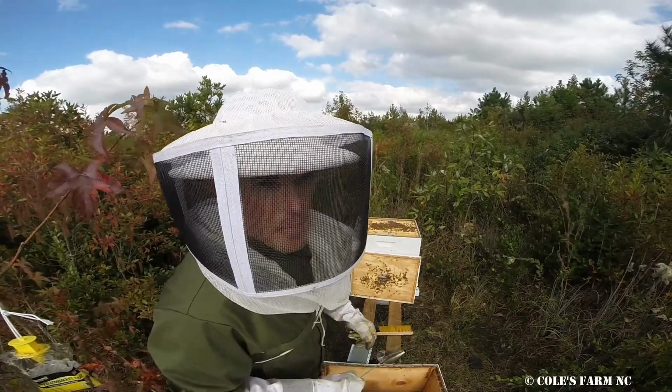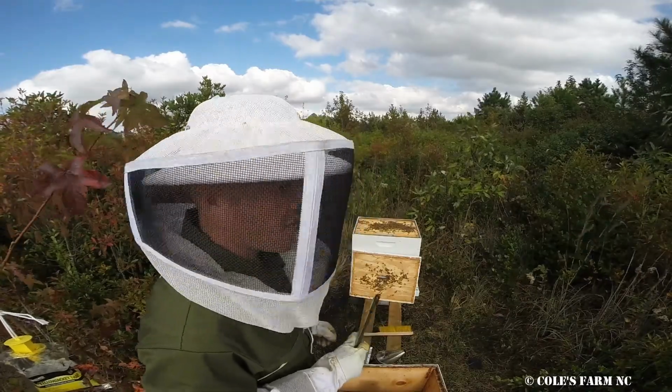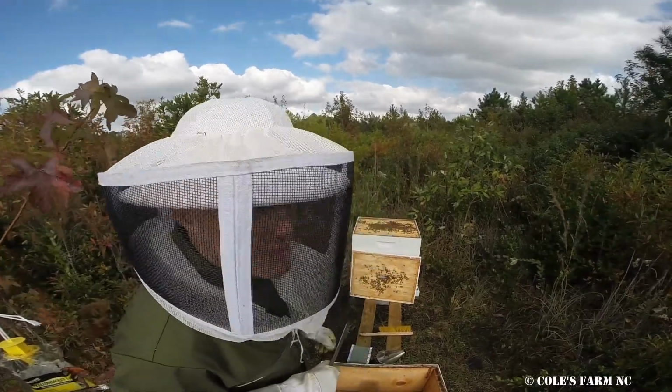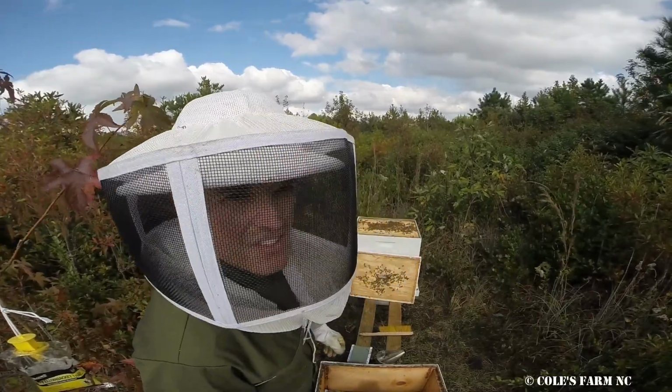All right, that was the top box of Hive 1, looking pretty good. Got a lot of stored nectar, a lot of capped honey, some good looking brood, so I'm just gonna move this aside and get into the bottom box.